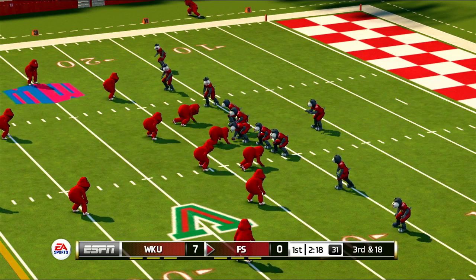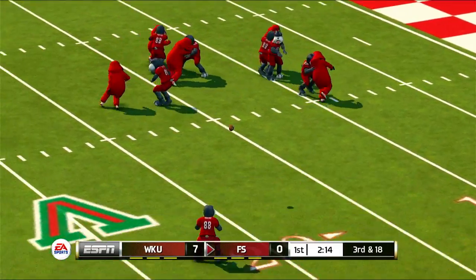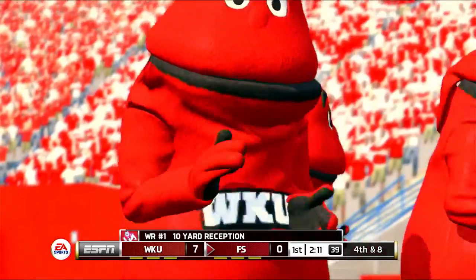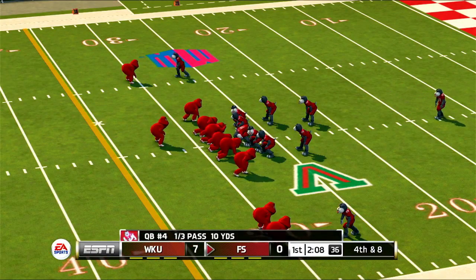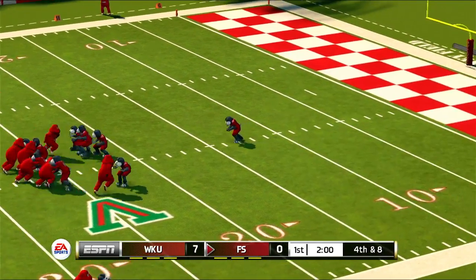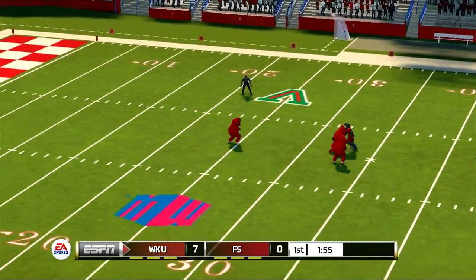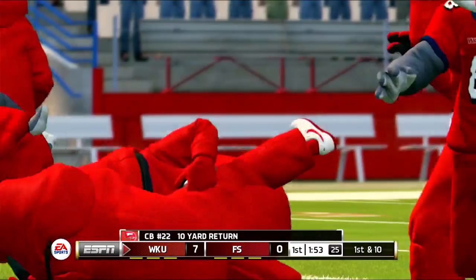They'll spread the field here. Let's see what the defense does with a five wide outlook. Gets it out to his receiver in a hurry. Nothing the offense dialed up was enough to get by these guys. That makes it fourth and eight. Oh, excellent punt. Gets to about the 37-yard line.